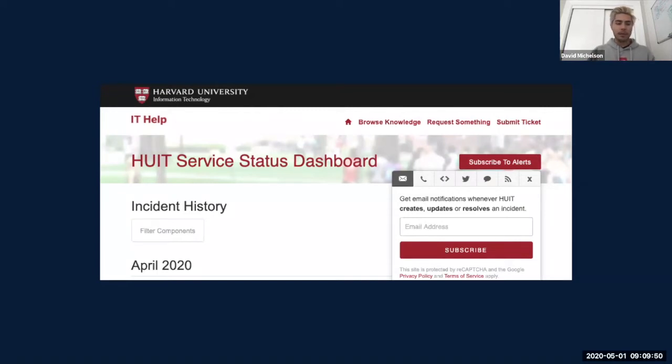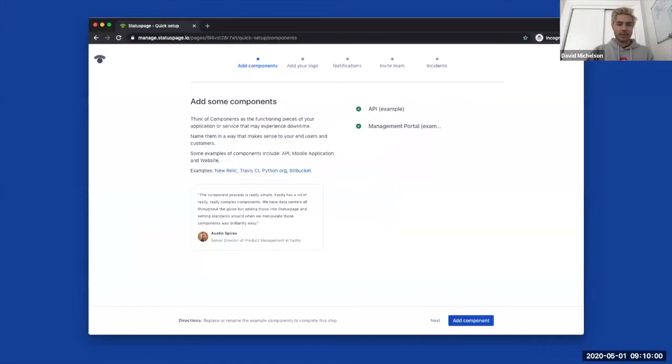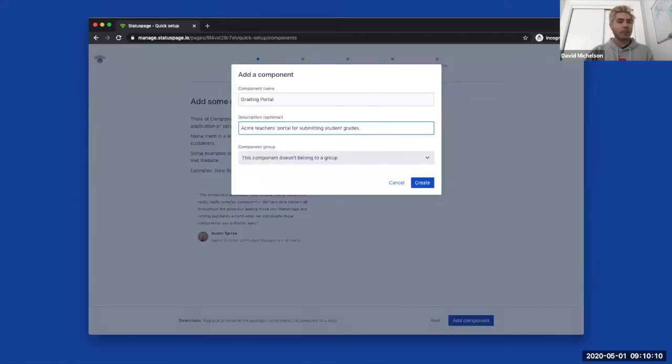So we just talked a lot about what a status page does on the outside looking in, but what does it take to get a status page up and running? Well, after signing up, it'll only take a few minutes. Statuspage will first ask you to create some components that, again, represent the services you provide to your users or your system. For our Acme School page example, we'll add the grading portal and Lion Space, Acme School's intranet service.